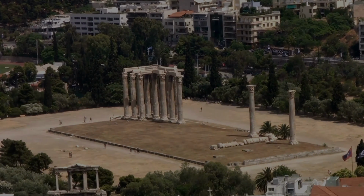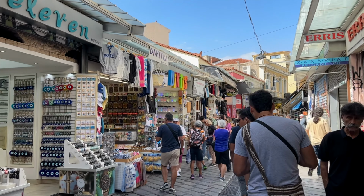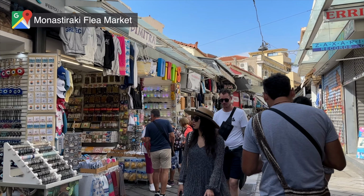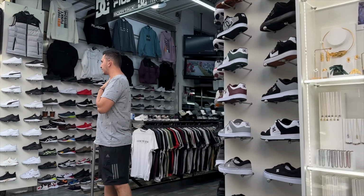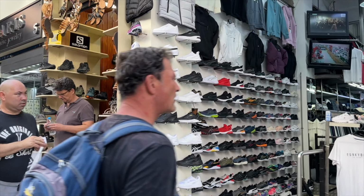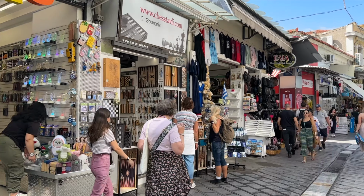If you're looking to do some holiday shopping in the city, the Monastiraki Flea Market is going to be the best place. This long street is lined with many shops and stores on both sides, perfect for browsing and finding gifts or souvenirs.